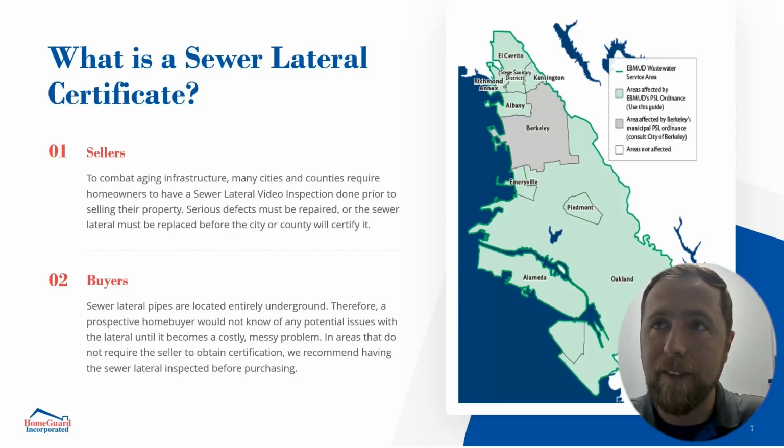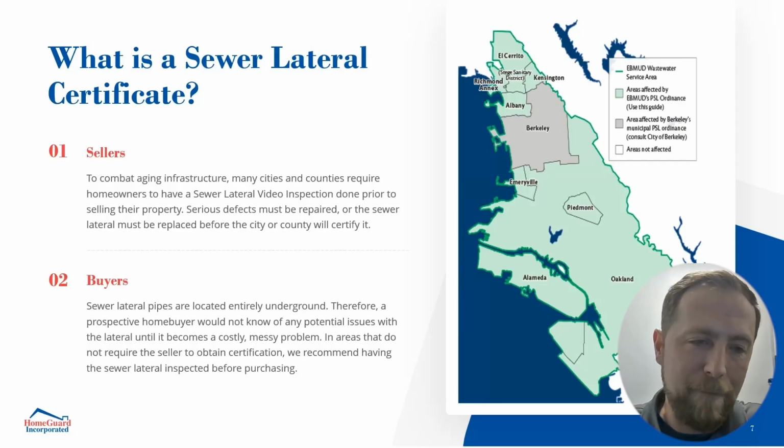Now, let's talk about the fact that we have to inspect it in some places, right? Yes. There are some cities that make us do this inspection, and that would be the sewer lateral certificate. What is the sewer lateral certificate? This is the big thing that I get asked all the time, right?